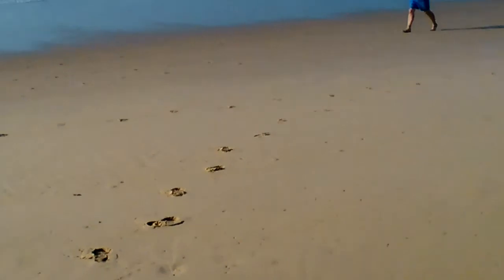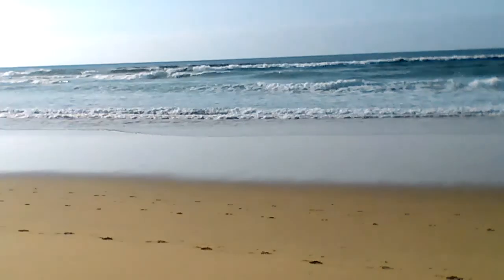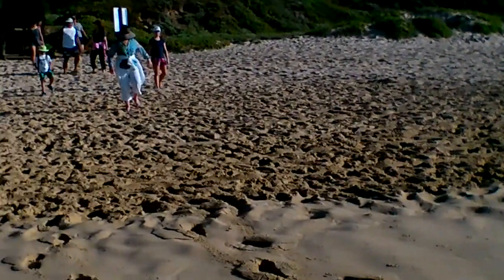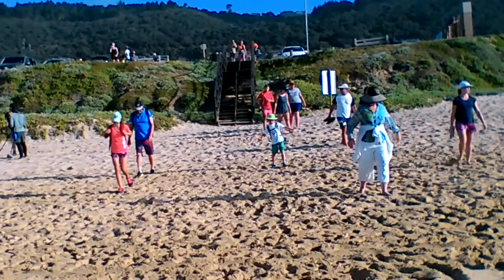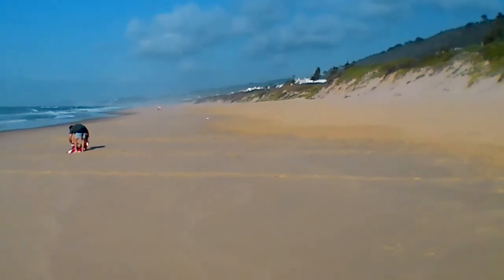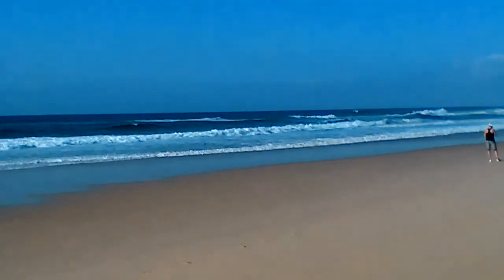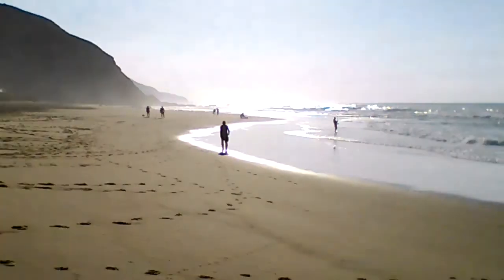It's about 10 past 7. We're going to start the hike now. We're going to head towards the east, that direction. That's the way down the stairs from where we come. Mossel Bay. Alright, here we go.